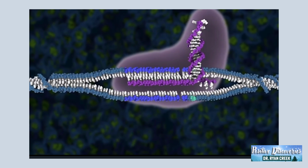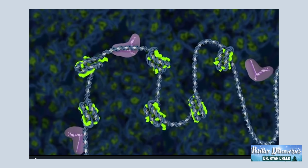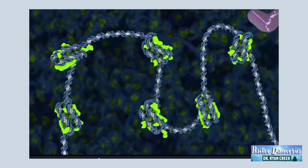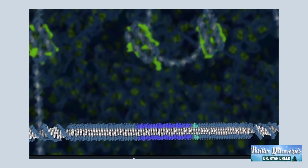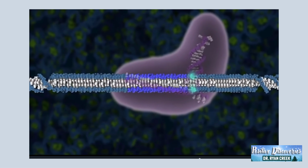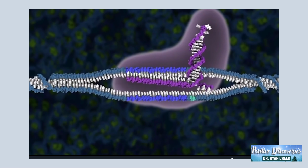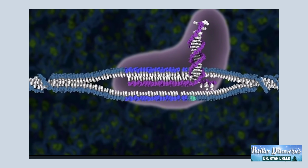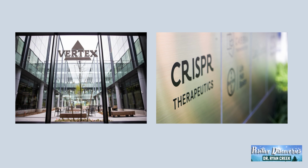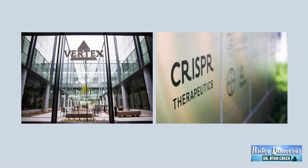But now we have CRISPR, which allows scientists to create a genetic sequence with RNA that uses a protein that acts like scissors to then cut the DNA open in a very specific spot, and then they can swap that DNA out for the new created sequence. 2 companies, Vertex Pharmaceuticals and CRISPR Therapeutics, decided to apply this technology to sickle cell disease.